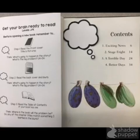Now that we've gone through the steps of looking at the front cover, the blurb, and the table of contents, we're ready to start reading the book. You can go through these same steps using this bookmark and tools with one of the books in your book baggie at home.